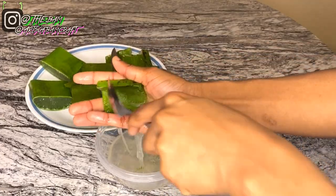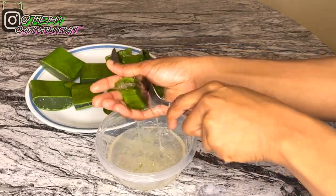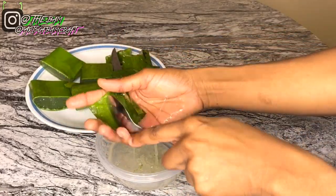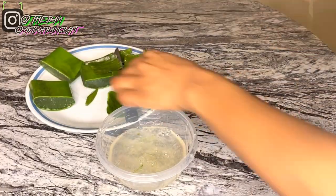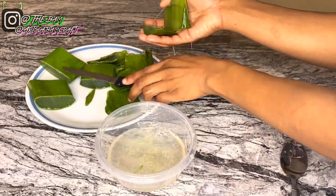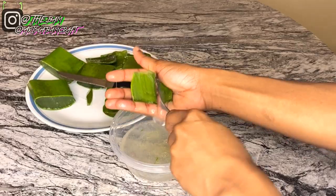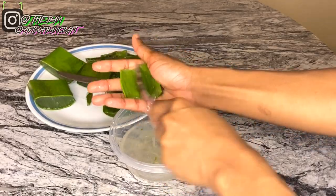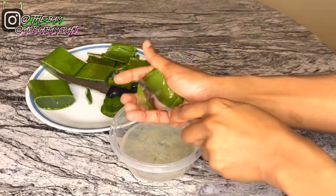Another thing I want to add is if you get any green pieces from the plant inside your gel, I'm going to show y'all a way to get that out later on in the video. Y'all see the green residue that's falling inside the gel from the plant? I don't know if y'all can see it or not, but y'all do not want that in y'all mask. So after I finish getting all the gel out of my plants, I'm going to show y'all what I do to get rid of that extra residue.